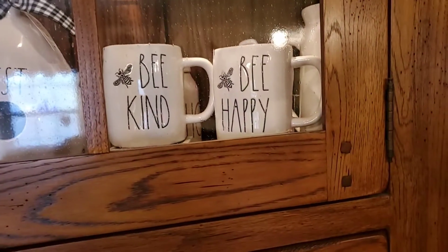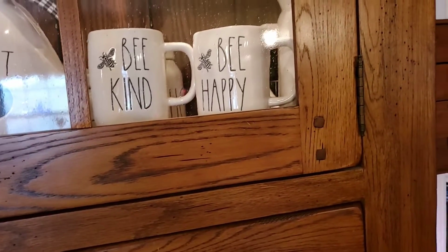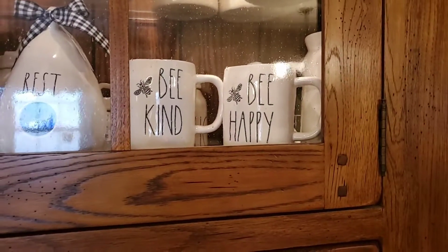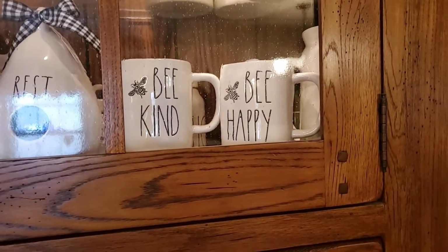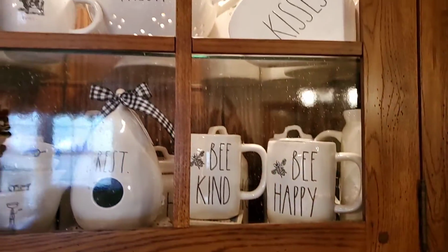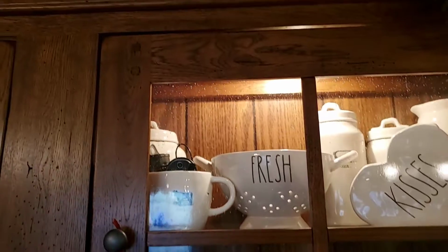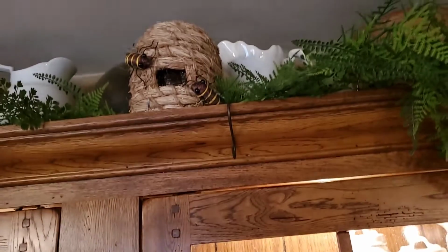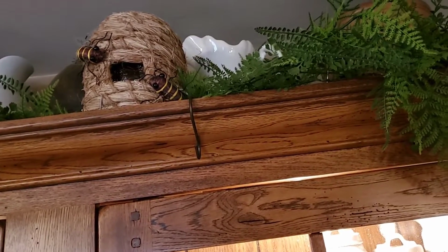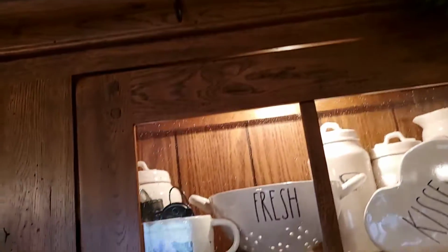I think there's still a few things. The main thing I'm looking for, I just want it so bad. And if I find it, great. And if I don't, I can live without it, I guess. But I really want it, is the Bee Teapot and the Bumblebee Honey Pot. Like I said, I just think this series is so wonderful. And up there on top of the cupboard is a woven beehive that I got at Hobby Lobby.